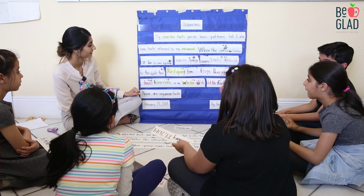Remember, fluency is one of the big 5 components of reading instruction: phonological awareness, phonics, fluency, vocabulary, and comprehension. As we build in opportunities for students to practice and build fluency, we'll help them to become stronger readers.